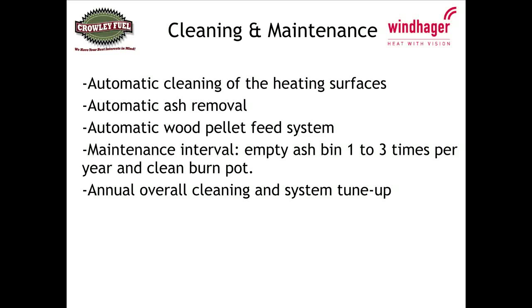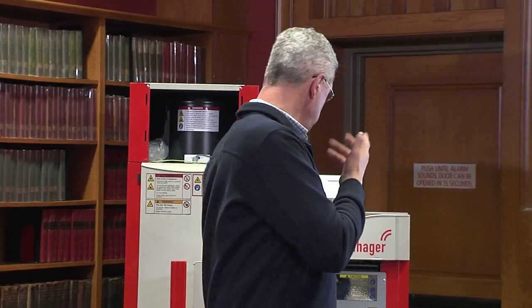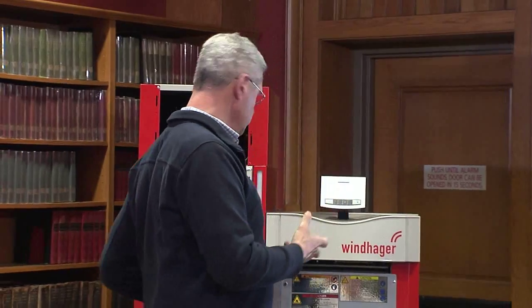As I told you before, there is maintenance to be done on these units. Very little, but there is some. Right, Mark? Mark's had his in since October. I think we cleaned it once so far. So that's not bad. Those of you who have a pellet stove, you clean your pellet stove every week. So this is a very sound unit.